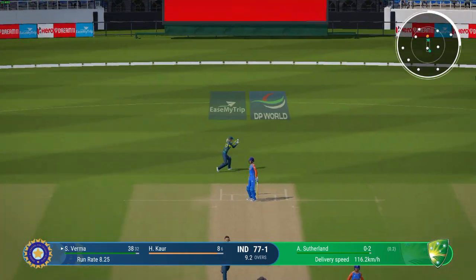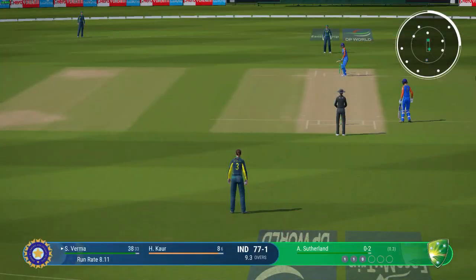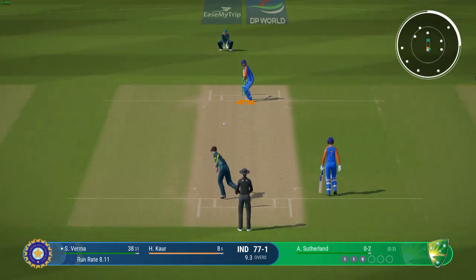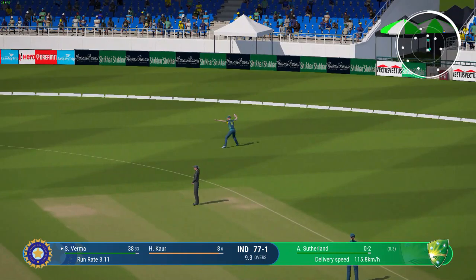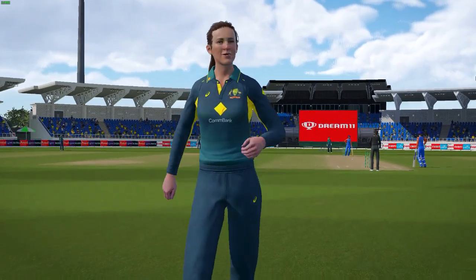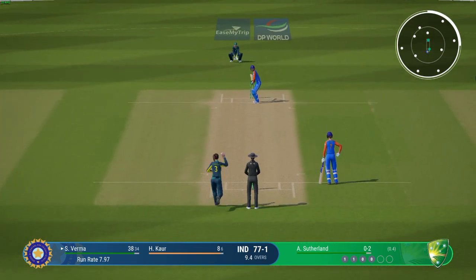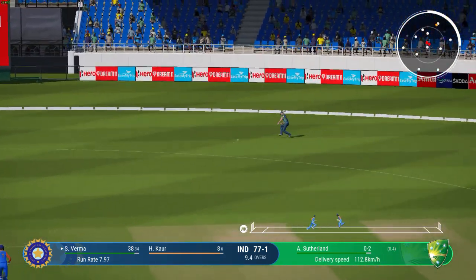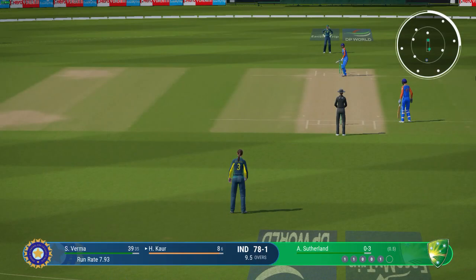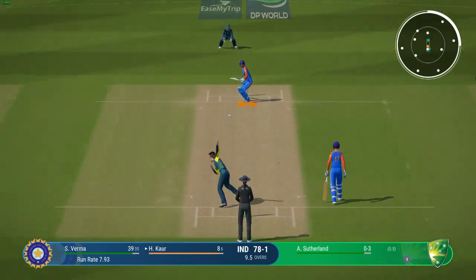Was quick onto that in the infield. Thick edge. Let's just see if they can get that ball up into the slot as before. It's so crucial. You've got to follow up that last delivery and keep the batter under pressure.